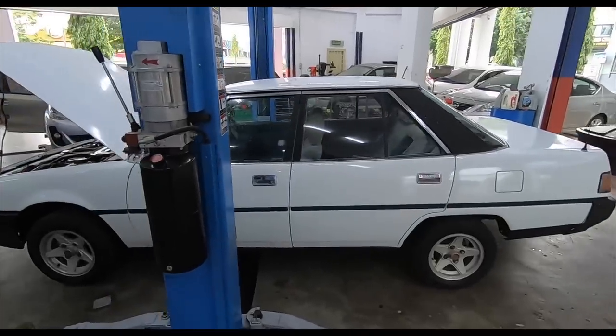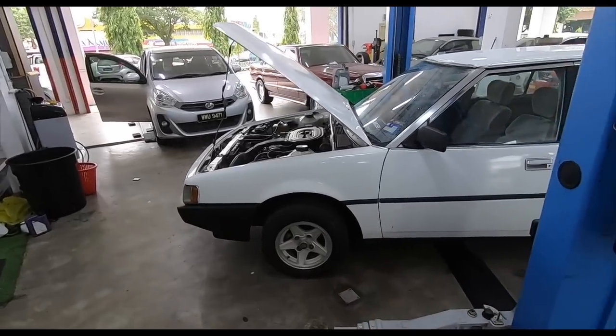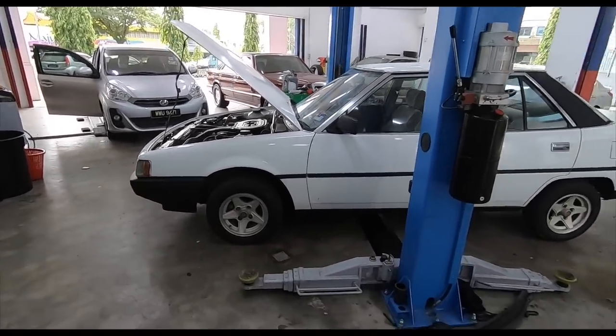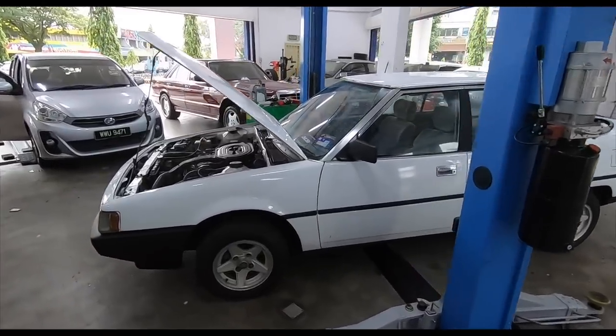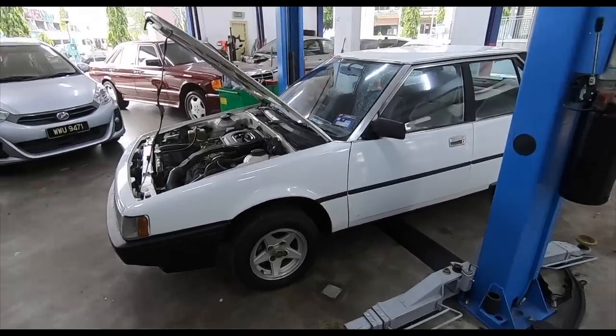Yes, I know those are not the original wheels, but I like this design. You know why? Because these are the wheels that I had, JRD wheels. These were the wheels I had on my first Proton Saga 1.3 mega valve. So I'm really, really happy to have these wheels back again. Oh yeah. Yes, I was in school when this car first came out.